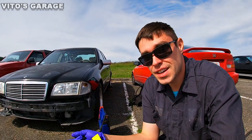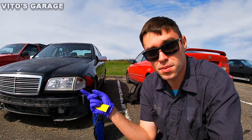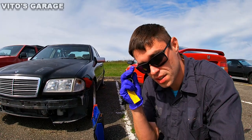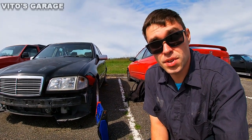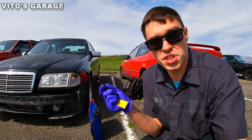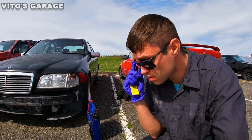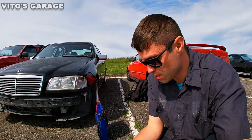So here's the plan with this car. I'm gonna try to start this car, just have it running for a little bit, because it's probably been sitting for, I don't know, 7 months. It hasn't been run. Last time, the owner told me he wasn't able to start it because the battery was probably dead. And I know from the previous video when I was working on this car, the battery was dead.